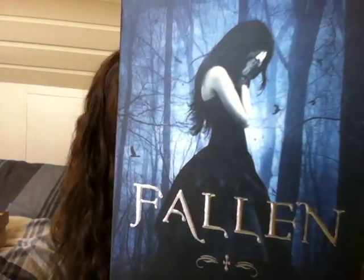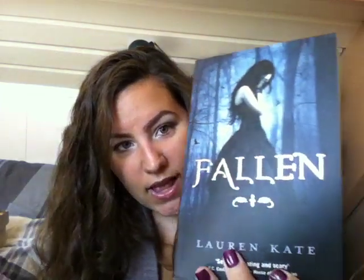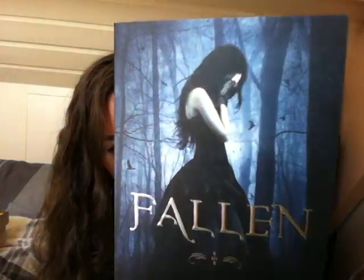I haven't read the book yet, but the cover is stunning. I really like the combination of the blue and the black and her dress and the gloves she wears and just the old vibe around it. So, really looks good. The next one I picked is another book that I haven't read yet.